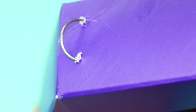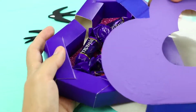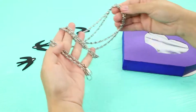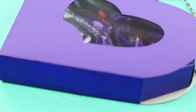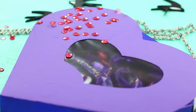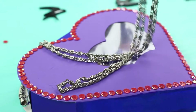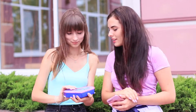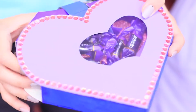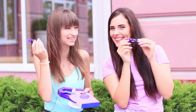Attach jump rings. Put candies in the box and attach an old handbag chain to the jump rings. Decorate the candy handbag with sequins. Use multi-purpose glue. This handbag is a sweet tooth's dream. A hot fashion trend is a stylish accessory with a candy stash. Keeping face powder or a phone in your handbag is a thing of the past.